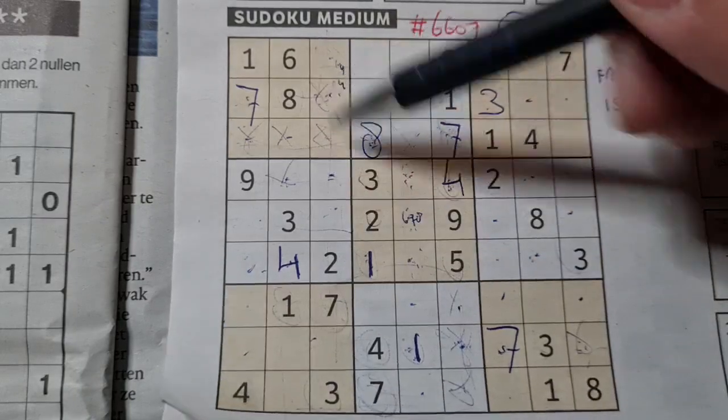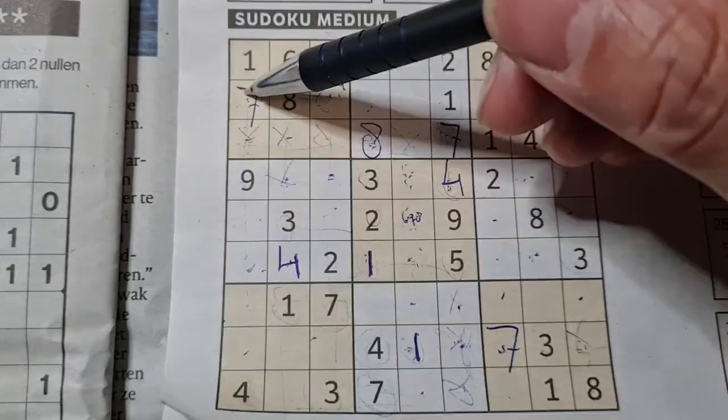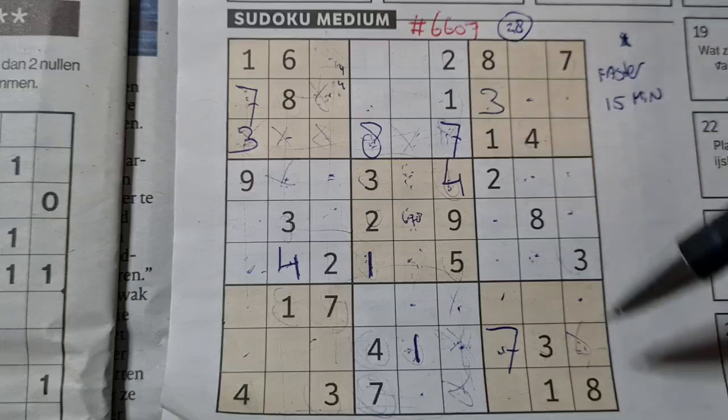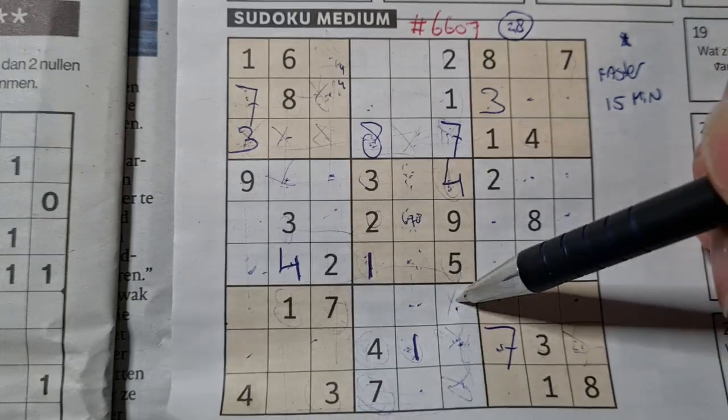3 in the third column, 3 in the second column. So in the first column, the only place left for the 3 should be there. Need a 3 here. Yeah.